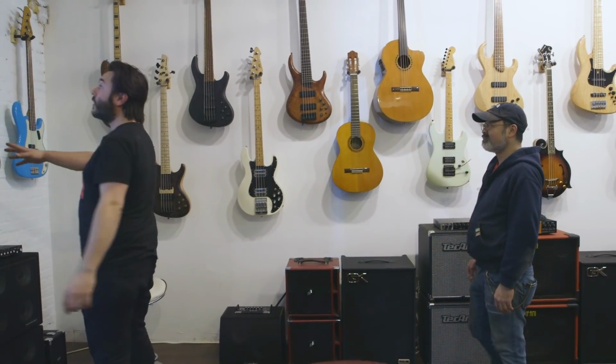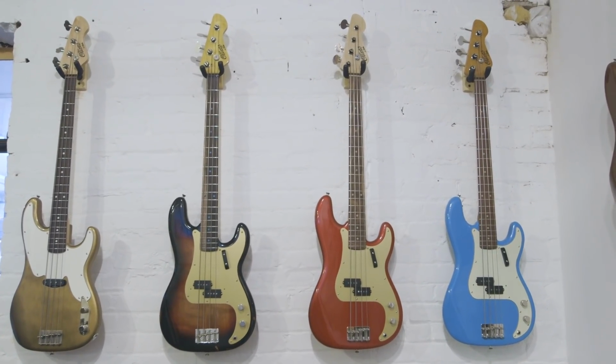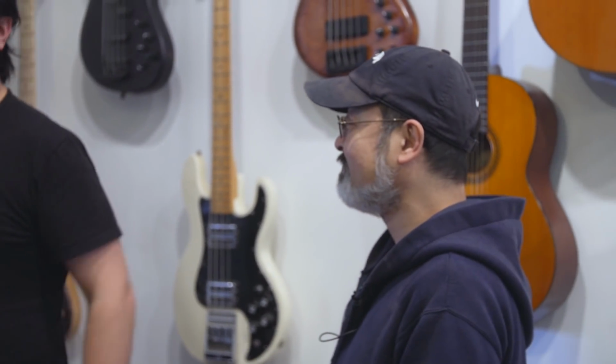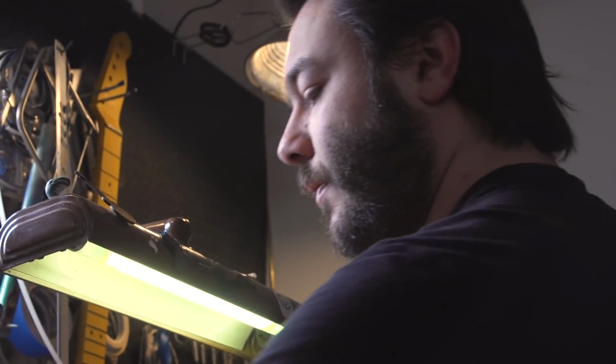And then these are some of the Linto basses that we make here in the shop under the Labella brand that Hino makes. And our dude Isaac also is working on them. And I end up painting them. So that's our team brand.